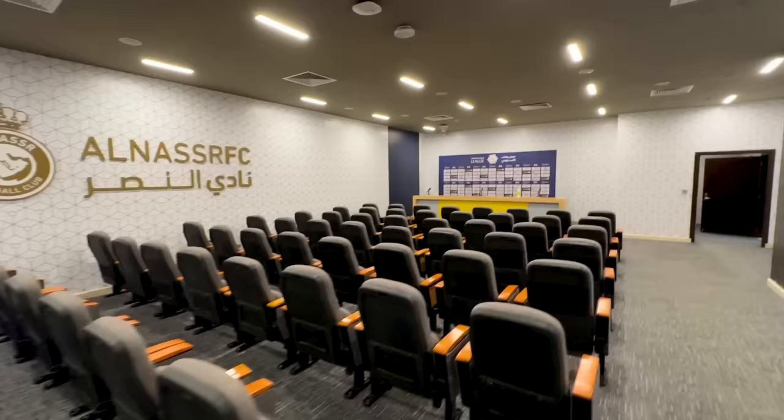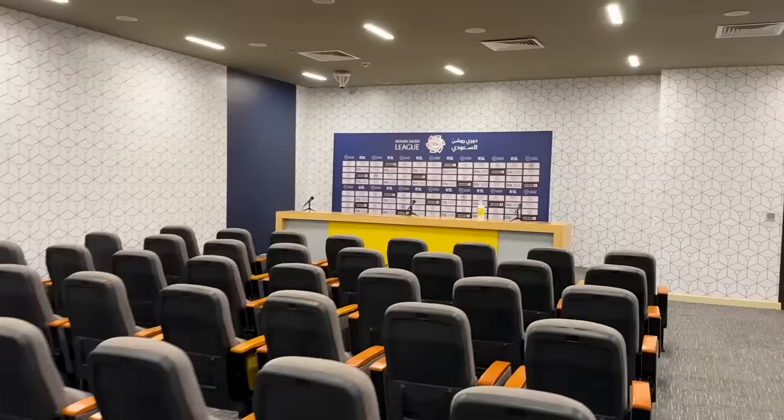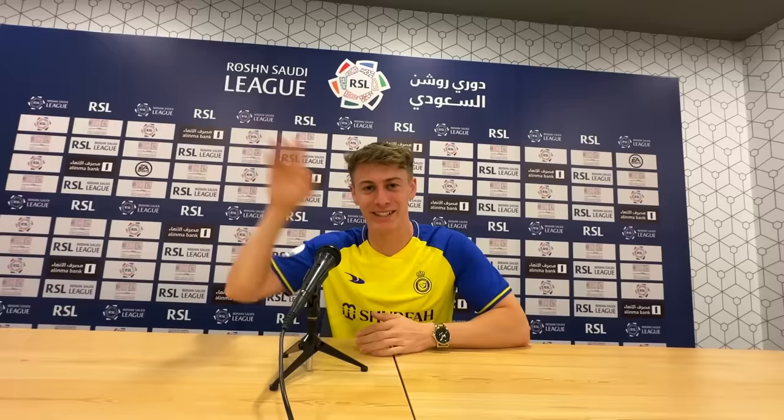And here we have the press conference room. Ronaldo signed right there, signed the contract. Crazy. Testing. Hi everyone, I'm pleased to announce I've signed with Al Nassr. Me and Ronaldo will be teaming up front, maybe Talisca as well, but it's gonna be a dream partnership with me and Ronaldo. I'm very excited to get started.